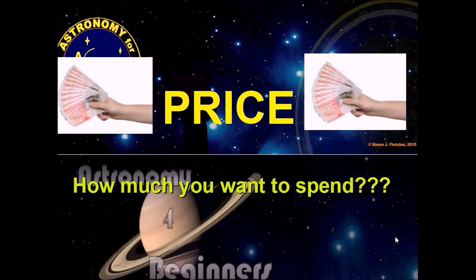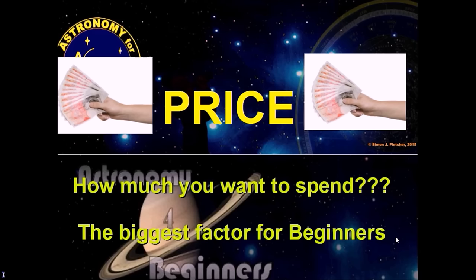Crap telescopes don't work. And to be honest with you, if you've got £50 or less as your budget, I strongly recommend that you invest in a good pair of binoculars. They're going to be the best telescope you can afford. Anyone on that sort of budget and below, do not spend on a telescope for £50 or less, because believe me, you might as well throw your money away, because the telescope is useless.